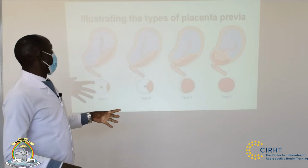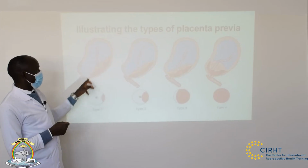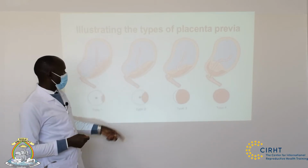Now, this is just to illustrate the different types of placenta previa. We have type 1, which means that the placenta does not reach the internal os, but it is within less than 2 centimeters from the internal os. So that's why it's illustrated here, and this is a picture of the part of the internal os we are trying to illustrate for you.